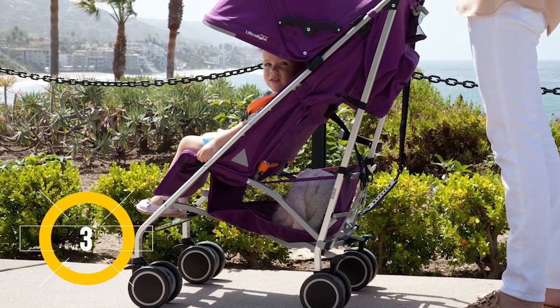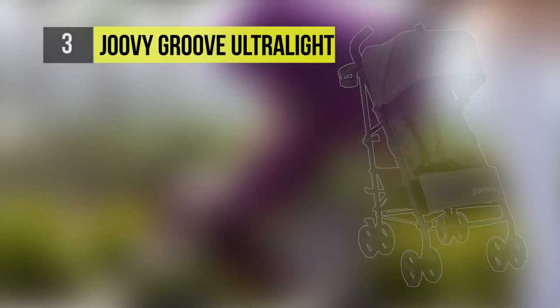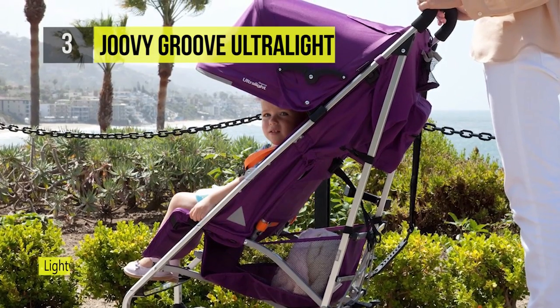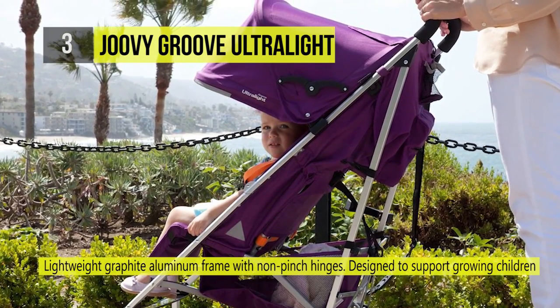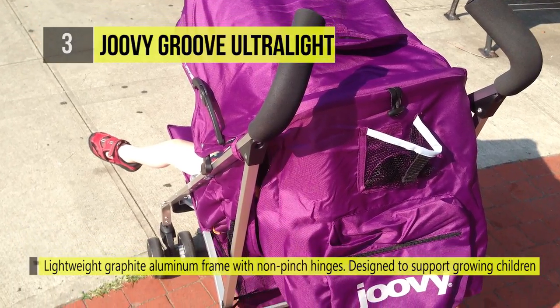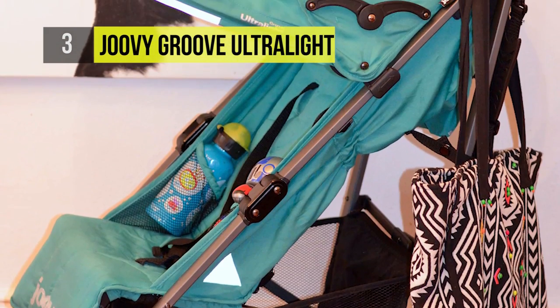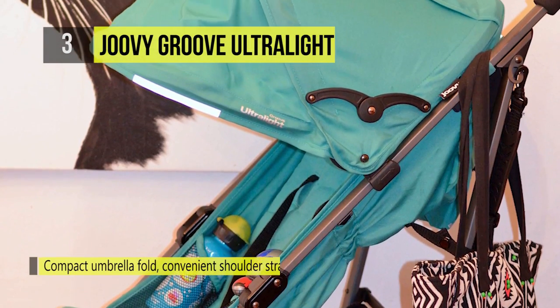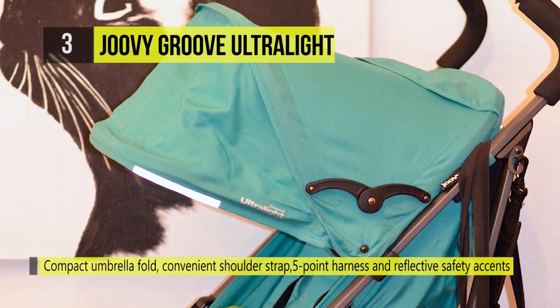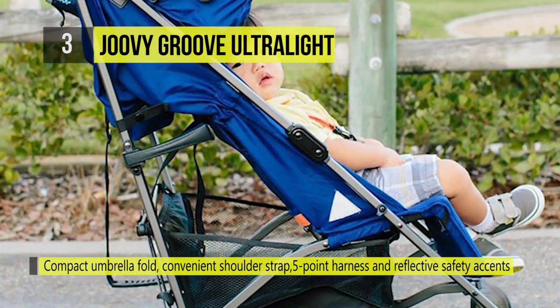And the Juvie Groove Ultralight comes in at number 3. The incredible Juvie Groove has a brand new sibling, the Groove Ultralight. You asked for it and we've delivered a Groove that's 5 pounds lighter. Perfect for urban environments and easy transport, the Juvie Groove Ultralight has done the impossible and delivered comfort, quality, and lighter weight, all with the sporty goods look you've come to expect in Juvie products.